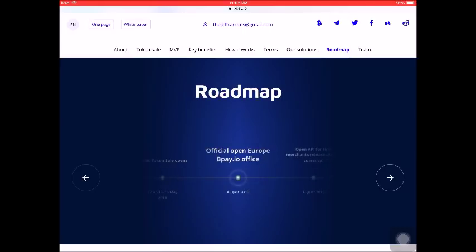And after that, in August 2018, the official BPay.io office will open in Europe, and at the same time they will open the API for the first merchants for digital currency. And in October this year, the edex.io exchange will open. In the following month, after October of this year, they will receive a processing license for bank connections, and at the same time they will release the iOS and Android wallets and dashboard.